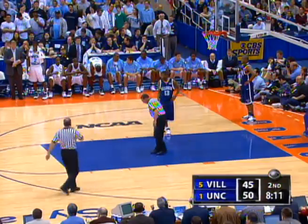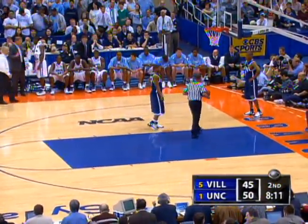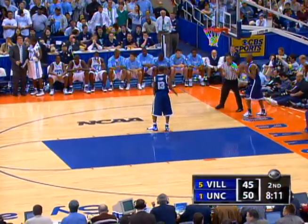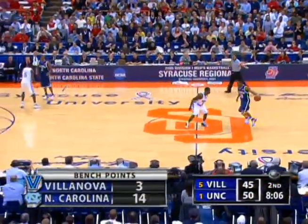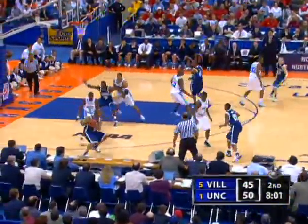Now let's check the five on the floor with 8:11 to go. Randy Foy, Kyle Lowry, Mike Nardi, Alan Ray, and Jason Frazier for Villanova. This may not be a bad time to get Frazier involved on the offensive end, Vern. Give him some touches. See if May will let him go with the three fouls. North Carolina bench has outscored Villanova 14-3.